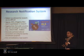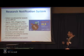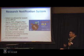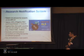So the research notification system, this right here is a really important part of the registry, and allows us to work with pharma as well as academia to connect patients to clinical trials and research. Currently when a patient joins the registry, they can select a button and simply say, I want more information on clinical trials and studies. And we'll automatically send them information on clinical trials which they may be eligible for. Currently we have over 30 institutions that have used this particular mechanism.